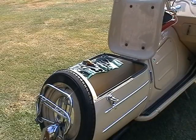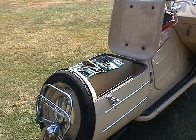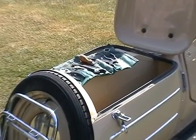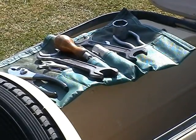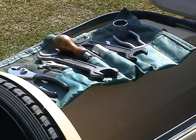The toolkit was adequate, being just a few spanners enabling you to carry out such tasks as wheel changing, spark plug changing, and even adjust the chain.